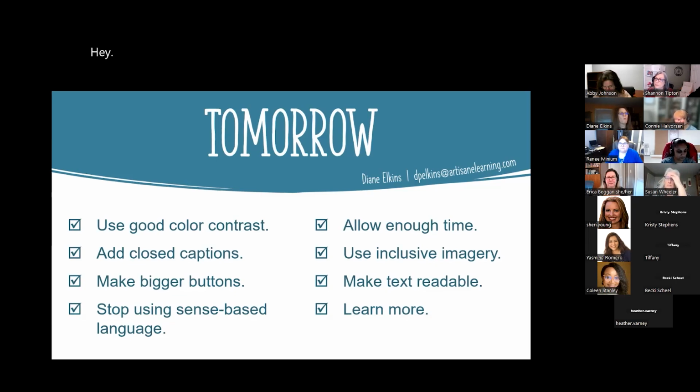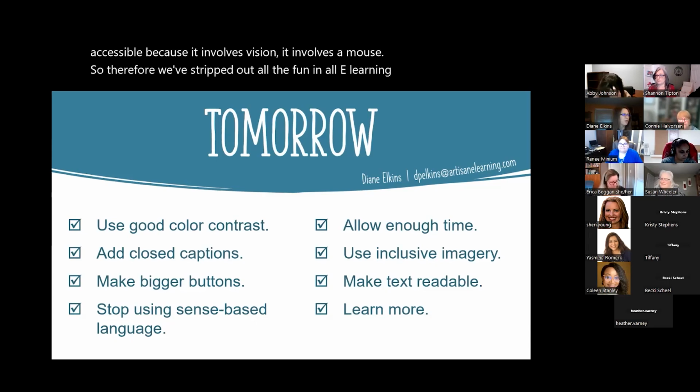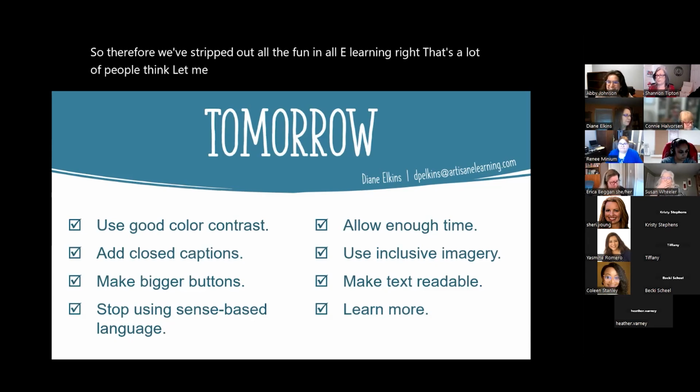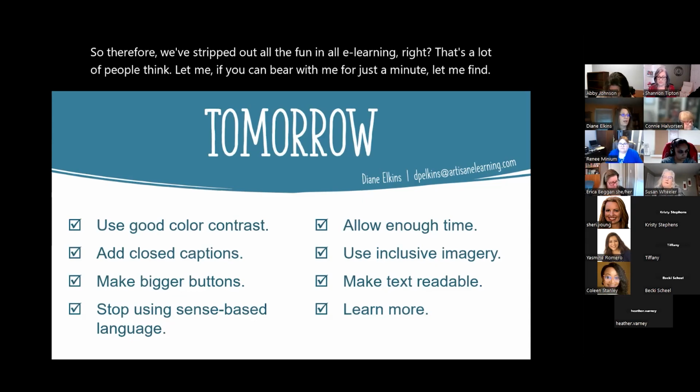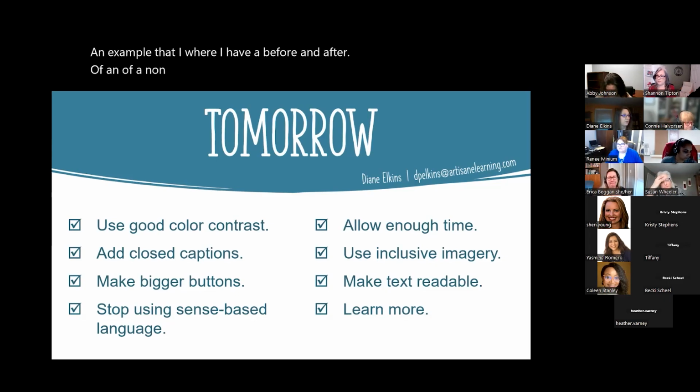Yeah, certainly. So in most software, drag and drop questions are not accessible because they involve vision and a mouse. So therefore, we've stripped out all the fun in all e-learning, right? That's what a lot of people think. Let me, if you can bear with me for just a minute, find an example where I have a before and after of a non-accessible version and an accessible version.